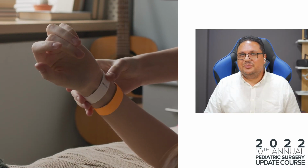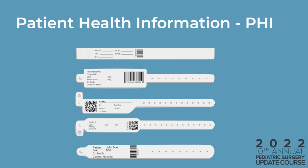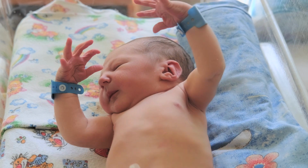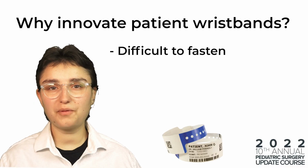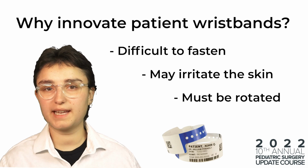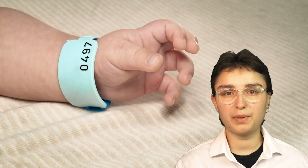You know that your hospital is trying to improve patient wristbands, which include patient health information, or in short, PHI, because especially for young patients like children and babies, wristbands can create problems. Wristbands are difficult to fasten, may irritate the skin, and must be rotated in order to be scanned. Also, they can be tighter than they're supposed to be, which can hurt the patient.